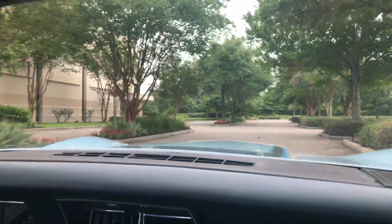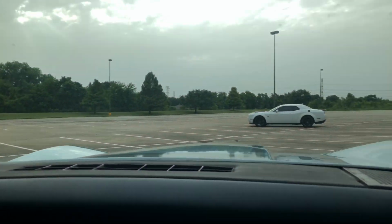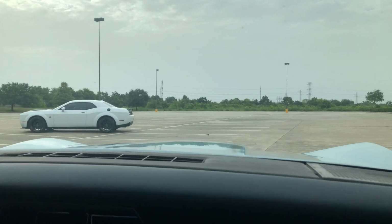We're about to come back to the Challenger real fast. One more look at the 1982 Corvette.